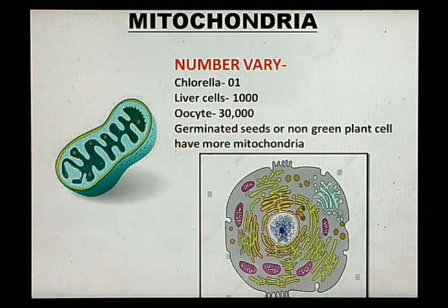Mitochondria are randomly distributed throughout the cytoplasm. The density of mitochondria is higher in the cells involved in energy dependent activities. For example, mitochondria are aggregated or more in number at the base of cilia to supply energy for movement. Likewise, they are also more in number in the muscle fibers to produce energy for contraction.